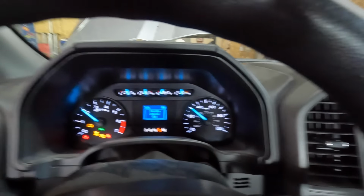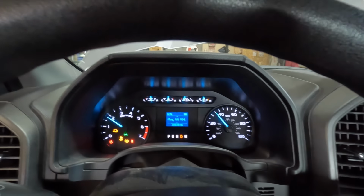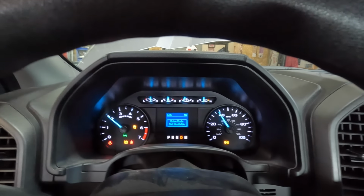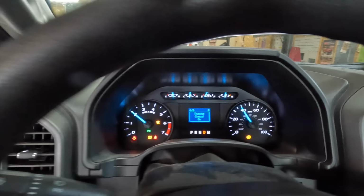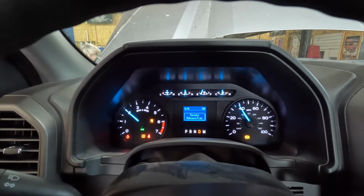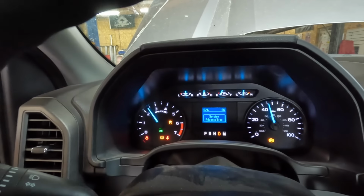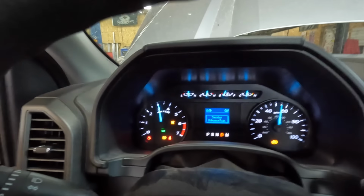All right, it's kind of doing its thing now. See if it'll hold it in six. Put it up about 2,500 and then land it. Yeah. Rolling at 25 and then punch it. Yep, go.